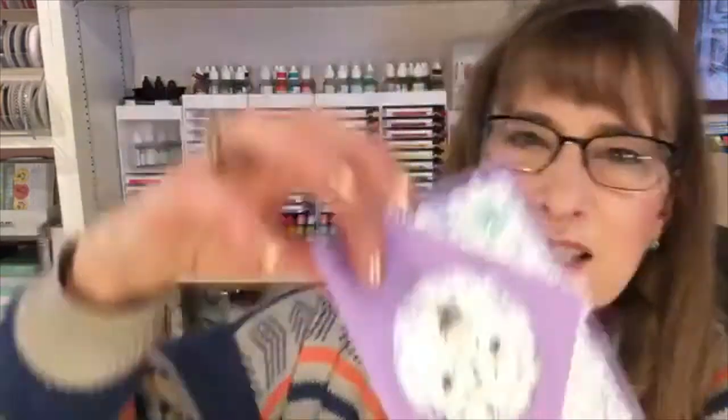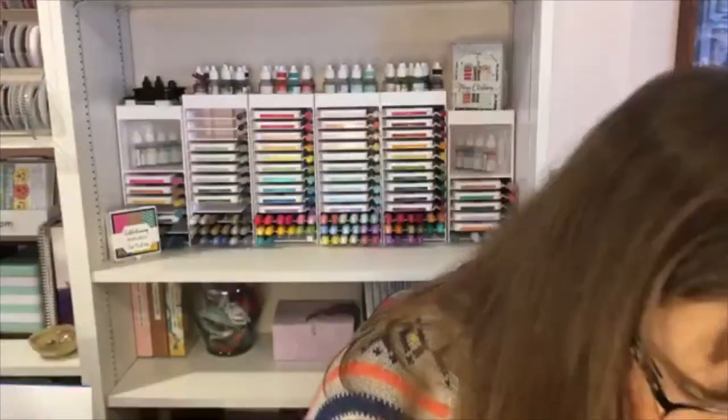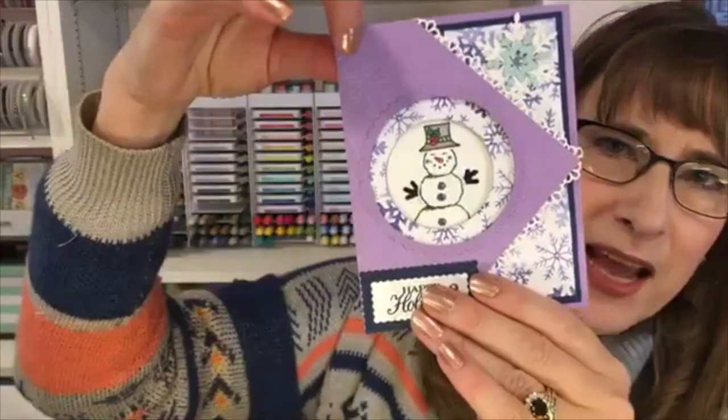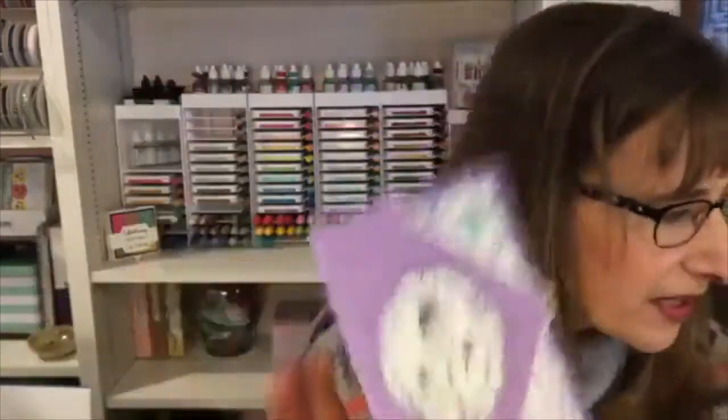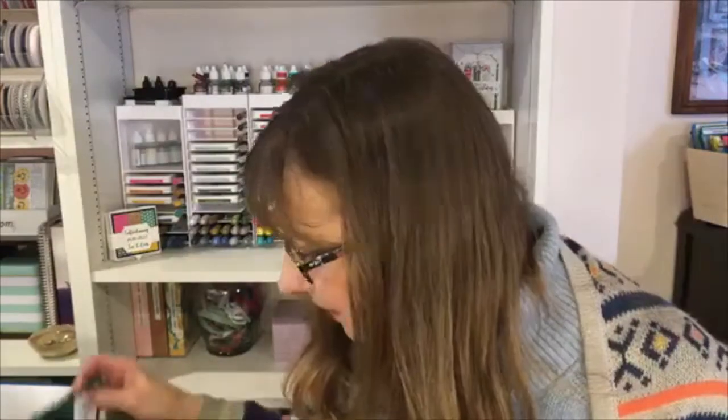And it even uses that snow, what's the name of that? Winter Snow embossing folder. You'd think I could remember that, but I can't. Winter Snow embossing folder. I love it. So love this card. The next card is also from a downline member, and I can't remember.